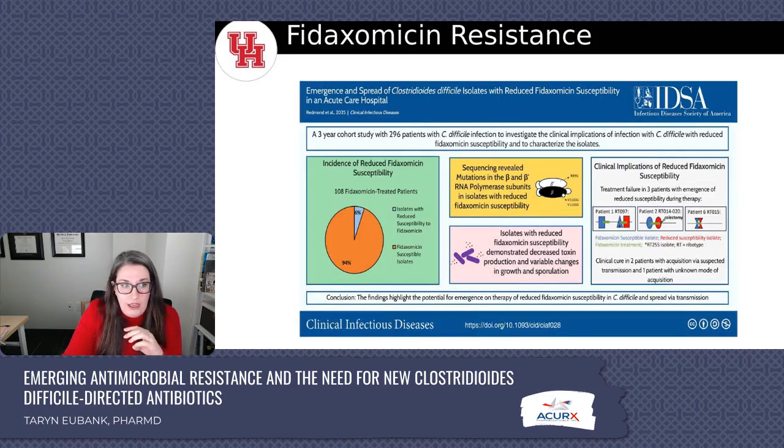And then this study came out recently this year and is one of the only ones that has shown any kind of link to patient outcomes thus far. This was a 3-year cohort study by Donskey's group, aiming to determine the frequency of infection with reduced fidaxomicin susceptibility and its impact on response to fidaxomicin treatment. Of the 108 patients treated with fidaxomicin in this cohort, about 5.6 to 6% were resistant, so it is emerging. They also had an exploratory case series showing there may be a link to treatment failure and also emergence of resistance on therapy. So more work is needed to see how we can help patients have better outcomes, but it looks like there is emerging resistance that is impacting patients.